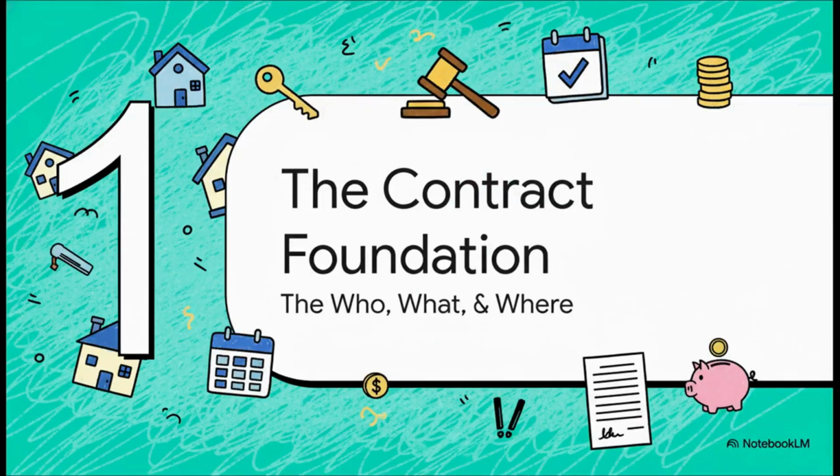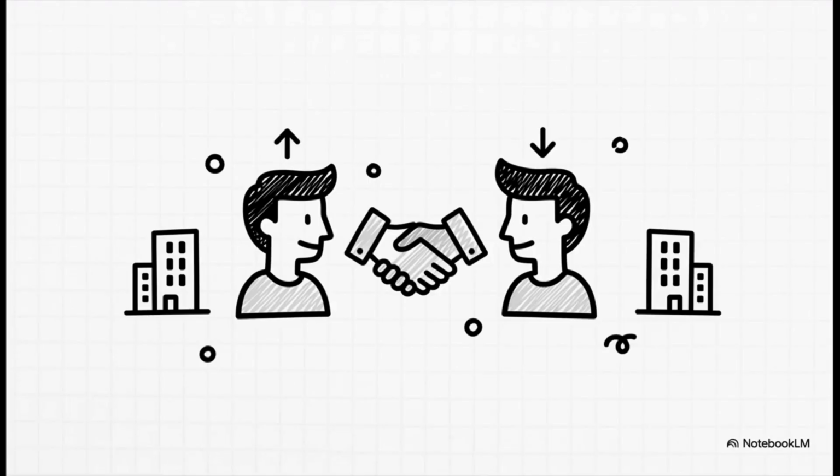All right, let's start at the very beginning with the foundation of the whole agreement. These are the absolute basics, the who, what, and where, that everything else is built on top of. It all starts out simple enough. The very first part of the contract is just about identifying who's who. That means you, the seller, and the person buying your home, the purchaser. It also lists the real estate agents involved. Simple, right? Everybody knows their role from the get-go.